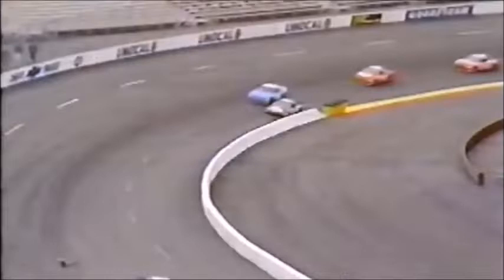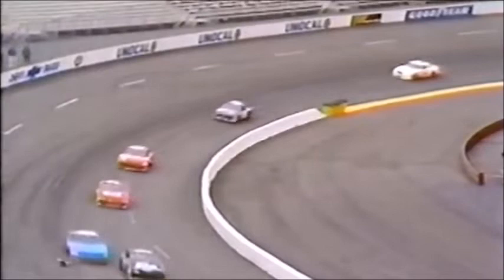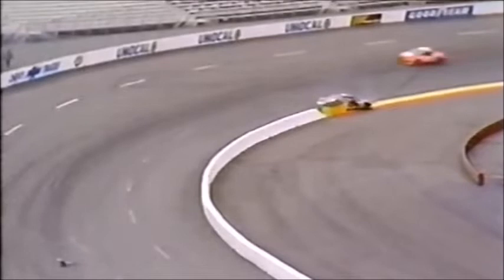Here's the other incident we see right here. Coming around on the bottom, it's like in turn 4. It's going to involve Jeff Gordon, the youngest driver. There's Jeff right there, swapping ends, hitting the end of pit wall. And then Elton Sawyer's going to come into this somewhere along the line.